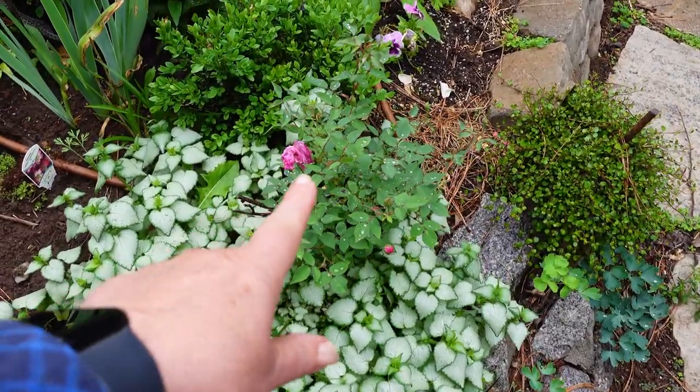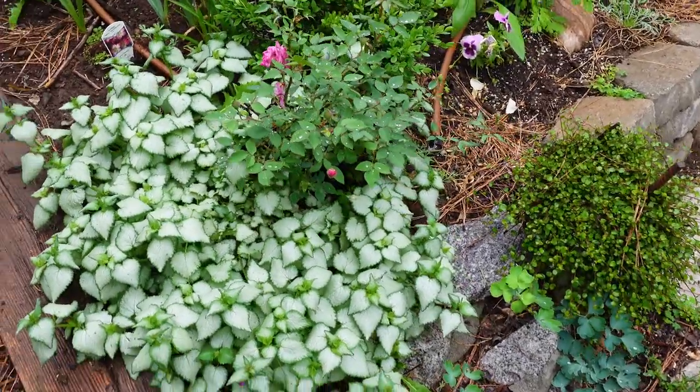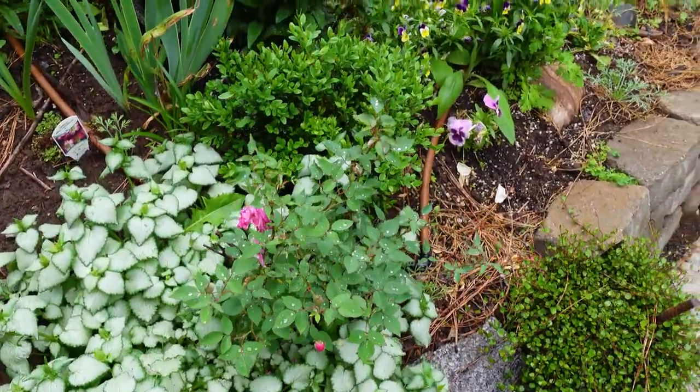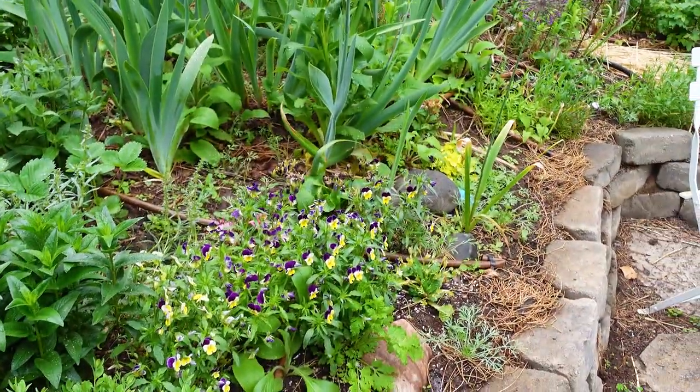Underneath, this is my Pam's Pink Vintage Rose. I got that from Antique Rose Emporium as well. It was a found rose, and they didn't know the original name. They do try to continue to find out. I need to look it up and see.